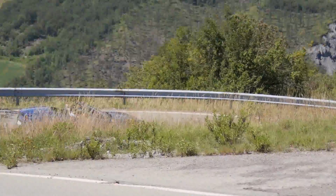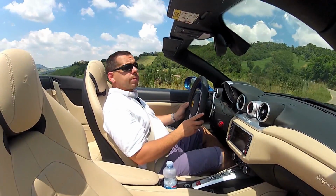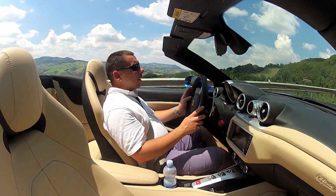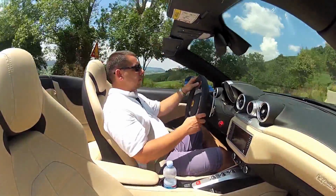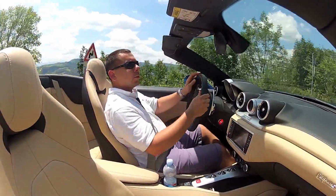Speaking of this downsizing business, this car is supposed to use 10 liters per 100 kilometers in the combined cycle, which sounds a bit like the Opel Insignia OPC, or Vauxhall Insignia VXR, I think that's what you have in the UK.